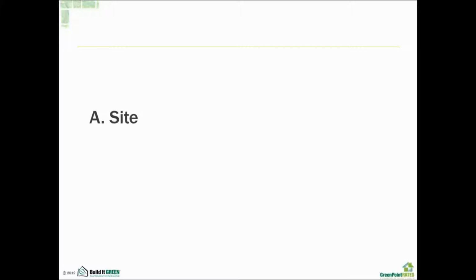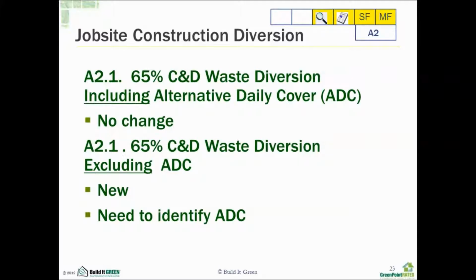So let's start through the measures. I'm going to start at site and work through each category. If I don't have new measures for that specific category, then I'm not going to be going through it. Okay? So let's start with site.